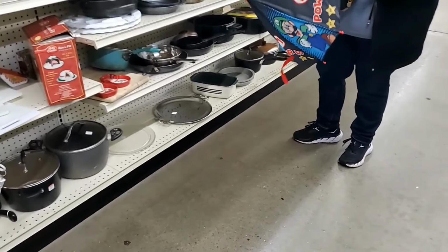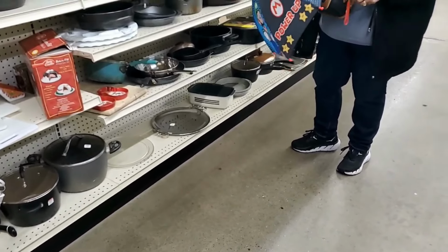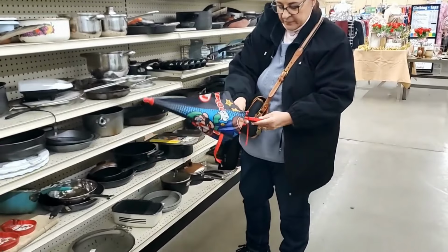I got this little umbrella for my grandchildren because they love Mario Brothers.